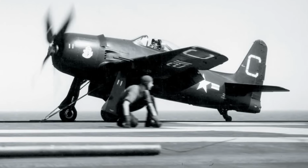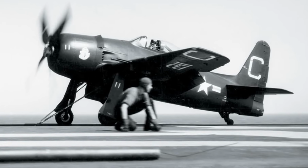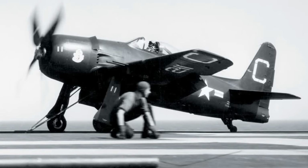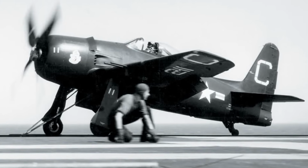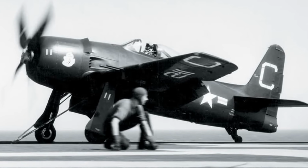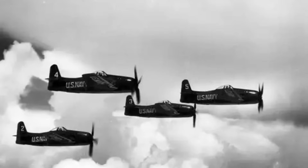So, unlike most other aircraft I've profiled, this one never fought for its producing country, although it was extensively used. It took over primary duties from the Hellcats and equipped 24 fighter squadrons with the Navy and the Marines.